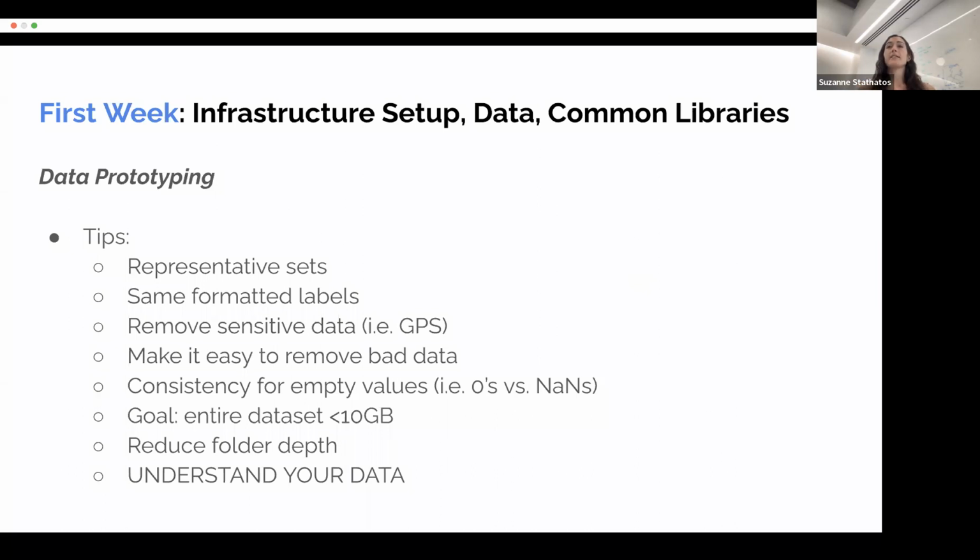Making it easy to remove bad data. So if you have something in your training set that you want to remove, making that process easy. Being consistent in empty values. We had some students with NaNs and zeros, and it's like, okay, pick one or the other, or make it negative to differentiate it. Just be consistent with how you label it.